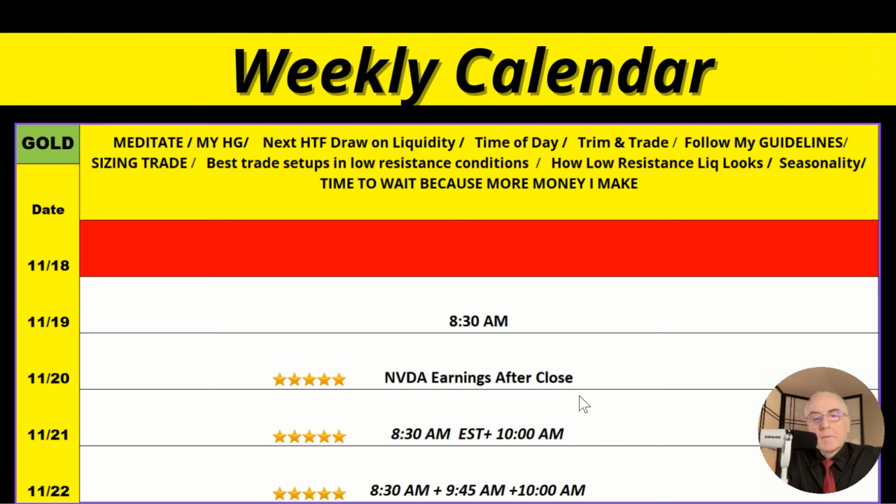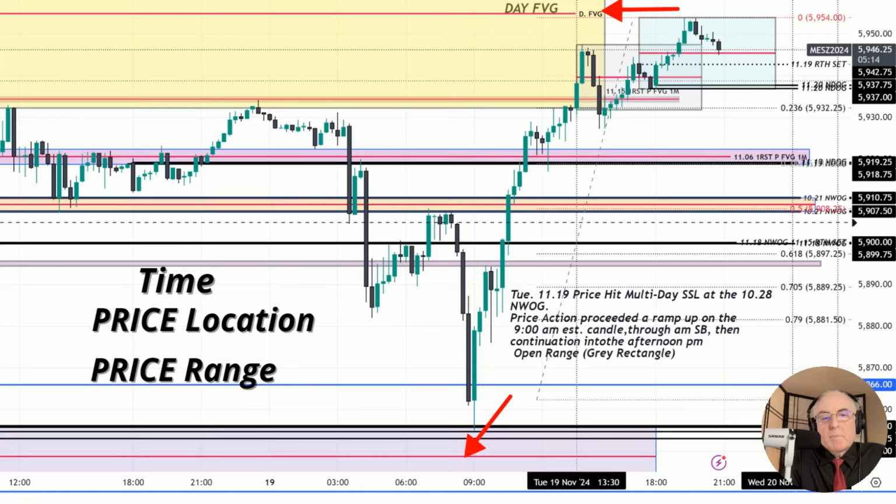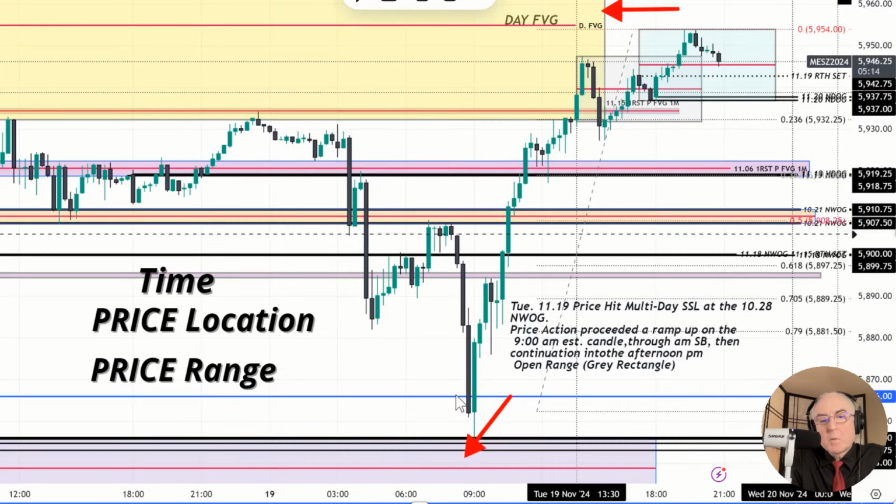So looking forward to Thursday and Friday as I shoot this video here. We're in between the close after Nvidia and before the open on the catalyst events on Thursday. Time, price, location, and price range. So the setup for the option trade going long a put was this red arrow down here. I watched this steep decline happen before the New York Open. And you can see here the price with a candle wick, a discount wick with this red arrow, hit this purple just barely.